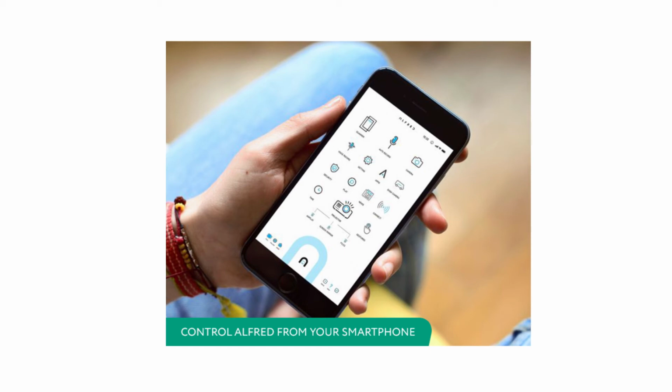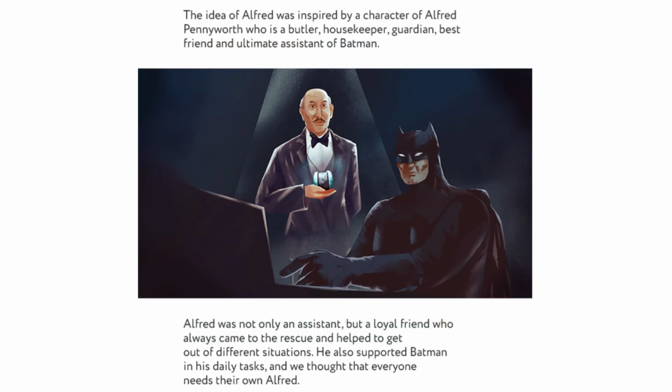Oh, God, it's such a usual crowdfunding piece of fluff. Remember that Alfred is not only an assistant, but a loyal friend. Well, as much as a bunch of electronic parts can be, that always come to the rescue when not having to run off to get recharged, I suppose.